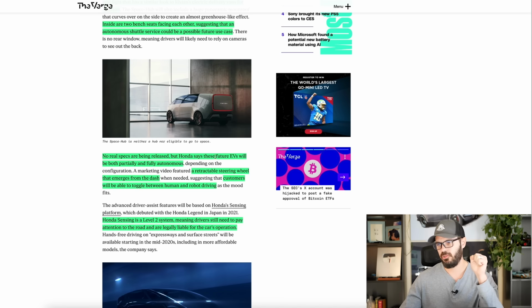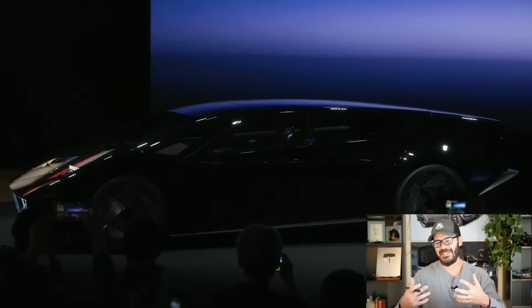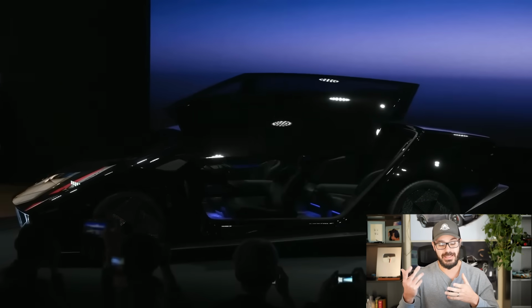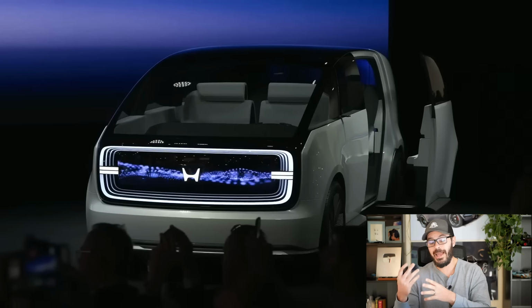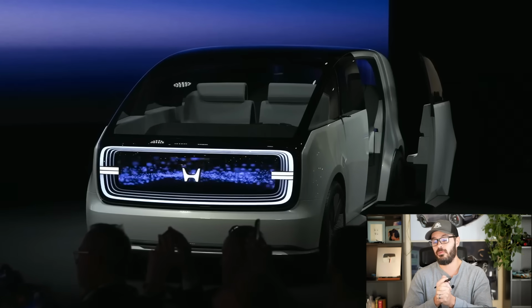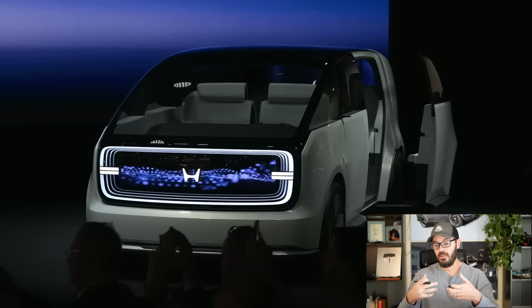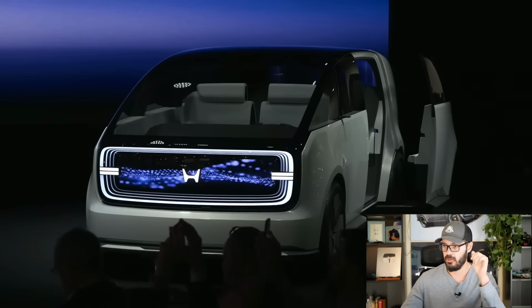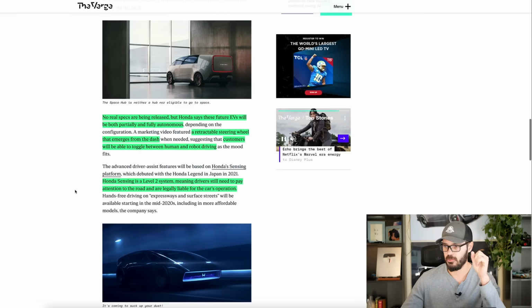A retractable steering wheel that emerges from the dash, and this is one of these features that I don't think we're gonna see. I don't think you're allowed to have that because of regulation stuff just yet. Just have the steering wheel go into the dash and toggle between human and robot or autonomous driving.